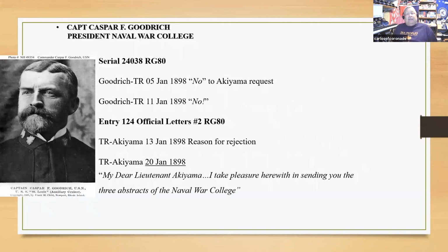He is going to respond to the letter, and I said it was written on the 31st of December and delivered to Roosevelt's office. And Goodrich says no. A few days later, Goodrich says no emphatically. Then a few days later, in a different set of records, there was a reason for rejection from Roosevelt. And then on the 20th, and I aligned the date here and you'll see why, you can see that Akiyama gets what he wants, which is to get naval records.